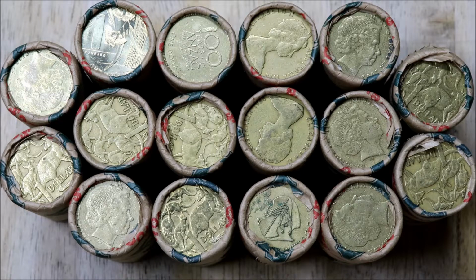I went to the other bank that I've only been to once before, but I ended up with a 1999 and a 1998 C mint mark coins out of that, and a couple of other good ones too, if I remember. So I've got $320 of Australian $1 coins. We'll noodle through these and see what we can find from this bank.